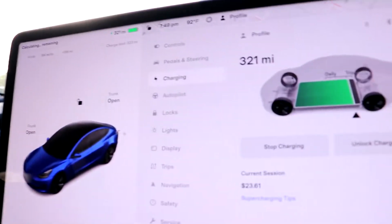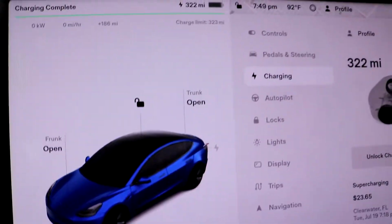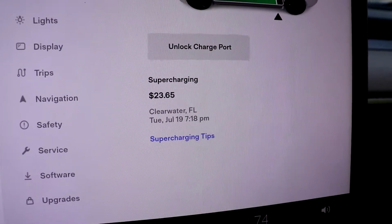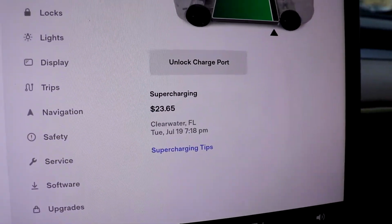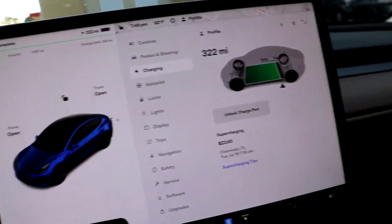Looks like we're getting 23.63 calculating remaining. Oh, there it goes, charging complete. $23.65, Clearwater, Florida. Took exactly 30 minutes, just like it said when I told it to go up to 90%, not 80%. Maybe that's why it charged me. I don't know. But let me go unplug it before I get the idle fee.